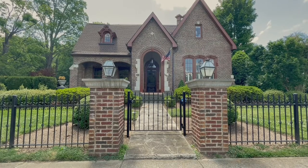Franklin, and we were lucky enough to get access to a beautiful home here on West Main Street. This is 1003 West Main. We are surrounded by incredibly gorgeous historic homes. Most of the homes on the street are from the late 1800s.